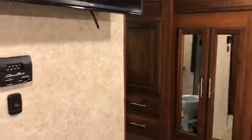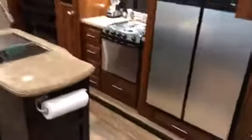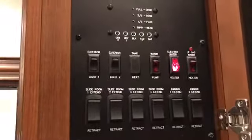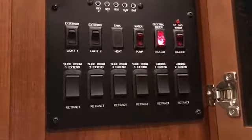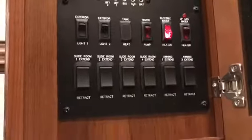I think everything came standard if I'm not mistaken, but there are just some neat little things about the place, like this little keypad here. It controls everything, or you can control a lot of things through it from your cell phone. Then of course it has your panel up here for everything you could need to see if your black tank's full, your gray tank. It works your awnings. But again, you can actually work those from your phone as well, which is pretty neat. I think I showed you pretty much everything.